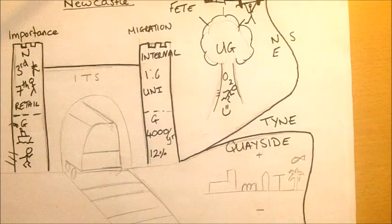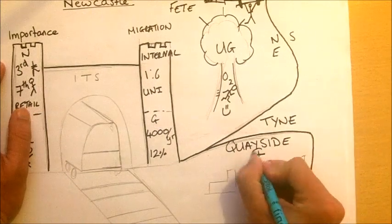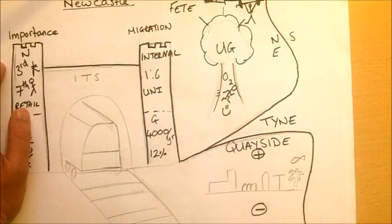Now, in the exam, it's likely that you would be asked to not just describe what they've done in terms of the urban regeneration or redevelopment, but assess the impacts of it and look at whether or not it's been positive or negative. So that's what we do want to consider, is the positives of the regeneration and the negatives.